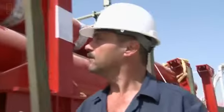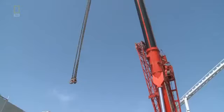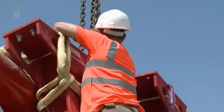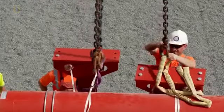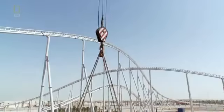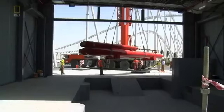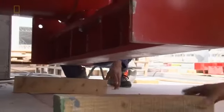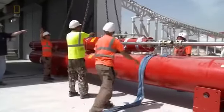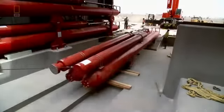Andreas supervises the unloading of the launch equipment. It is a delicate operation. We've built coaster launch systems before, but nothing on this scale. When offloading these tanks, we have to be extremely careful. Any damage could be fatal. The carriage is very fragile because there are so many components mounted on the tank. Carefully, the power system is secured in the launch building.